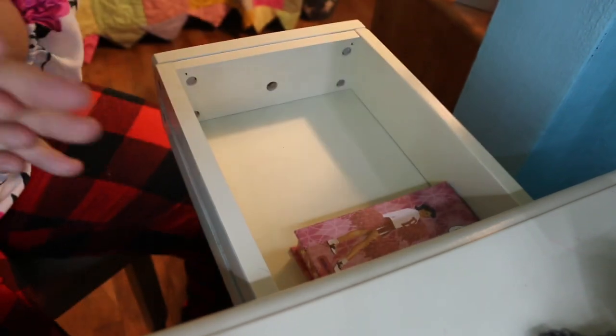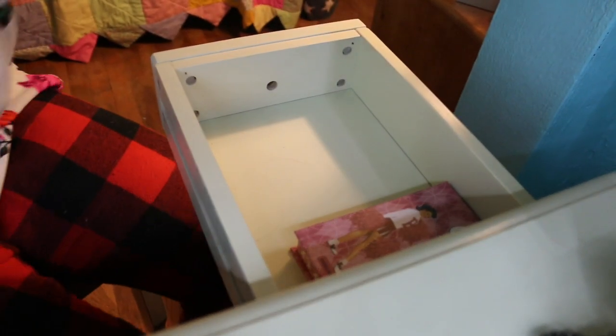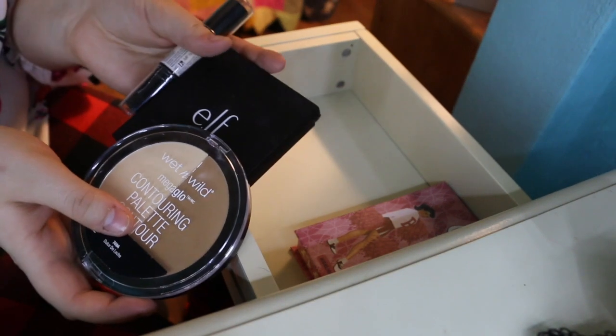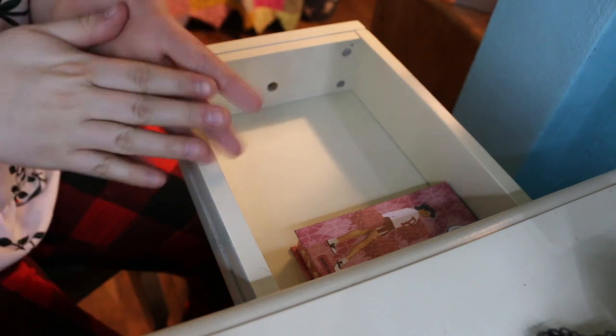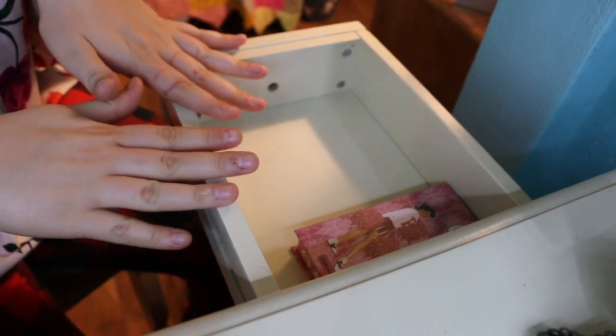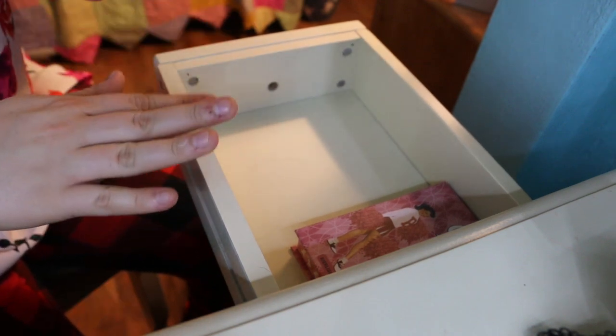All right, that's everything from my bronzer drawer. I am only getting rid of these 3 products and they're all kind of older. I just don't use any of these anymore because I have so much new product. I'm gonna go ahead and put everything back in this drawer and then we are going to jump over to the other side and declutter my highlighters.